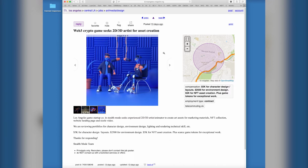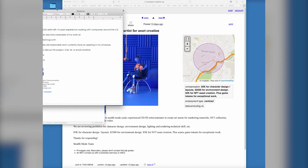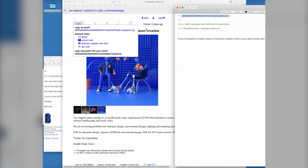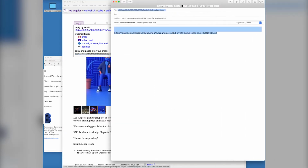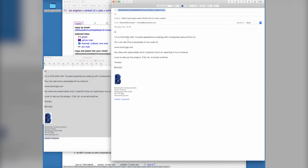So I'm going to respond to this, and I will show you how. I keep on my desktop a file called canned responses. I'm going to double click on that, and I have a response that I have already created. So what we're going to do here is click on the reply and show email, click on reply by email, and all I'm going to do here is to take my canned response and copy it and paste it.